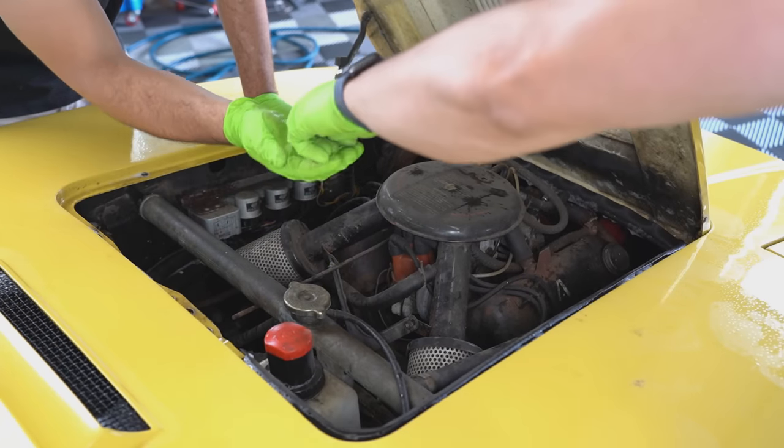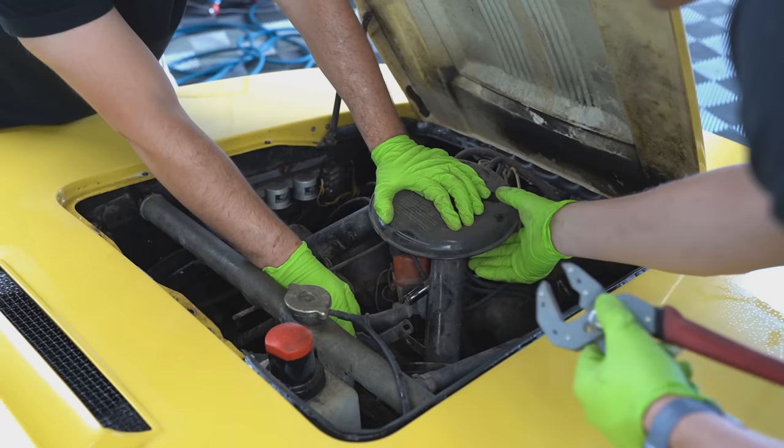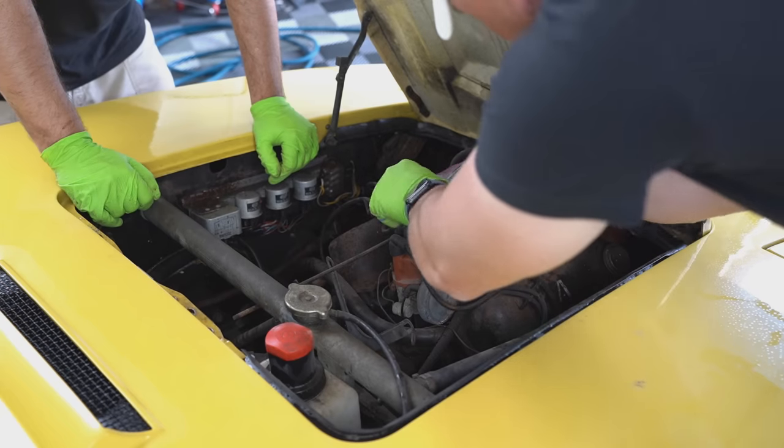So now we're gonna remove this air filtration system so we can actually clean the whole engine, but we make sure to cover the carburetor so no water goes down in there.